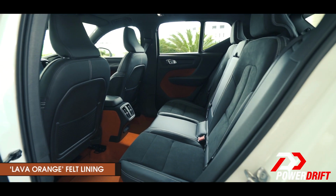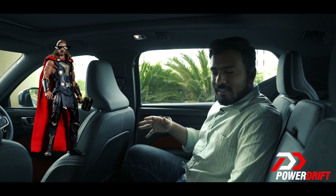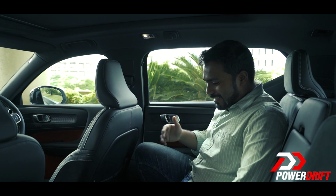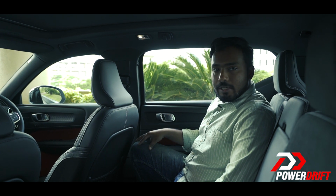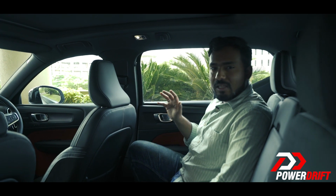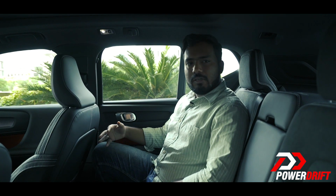Now I know what you're thinking, what a weird color combination, but this car pulls it off. It's like how Chris Hemsworth can pull off pretty much anything. This car on the inside, this color combination works so well. Now, when the XC40 is going to be launched in India, it's only going to be available in one trim, which is the R-Design trim. It's a sporty trim.